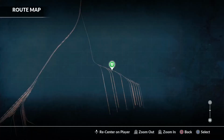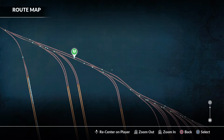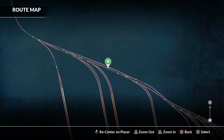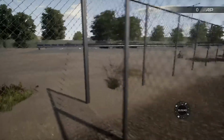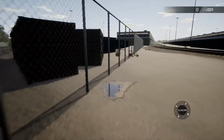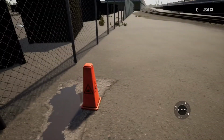So how far does that go down then? Oh, so it goes all the way down there. So it takes all that lot. And we can't get into it. Seriously. There's no way you can get in there. Wow. So you can only do these little bits here. Oh, there's a hazard cone there, look. Didn't see that. So I may have missed some of those.